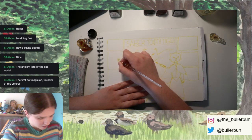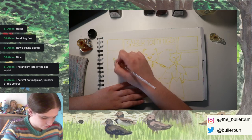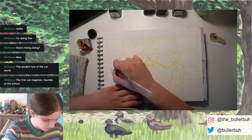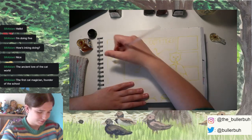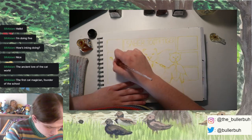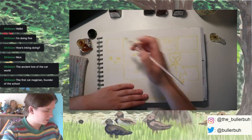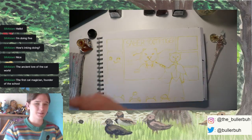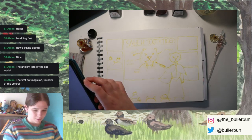I'm gonna have a witch cat casting a spell at this trench coat dog. I need to look up an image of a trench coat. Even if I'm doing it in mini, I still want it to look like a trench coat, not like something else. Right. Give me a trench coat.